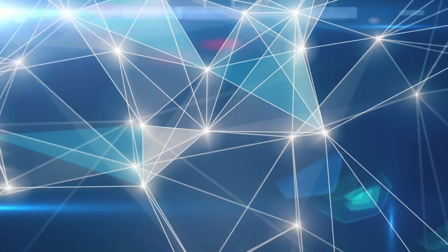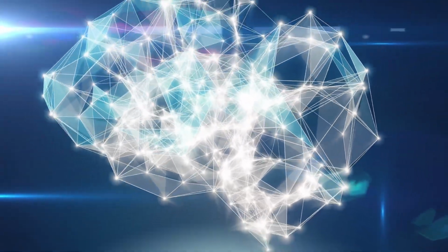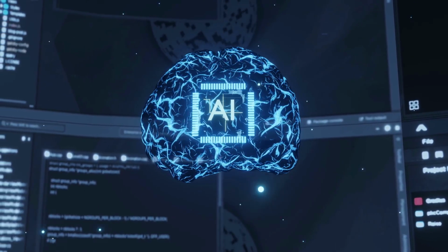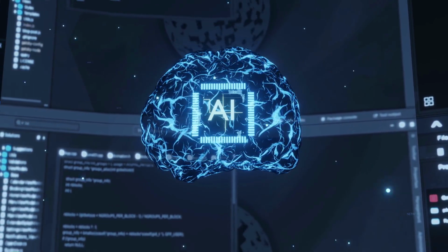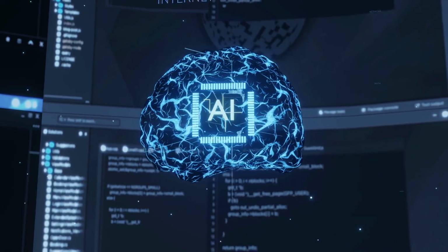Kiro AI isn't just another AI plugin or chatbot. It's a full IDE, a development environment, but powered by autonomous AI agents designed to think like a team of developers. Where Copilot might suggest code as you write, Kiro AI takes your prototype, your sketch, even your vague product idea, and turns it into structured working code with very little manual effort.